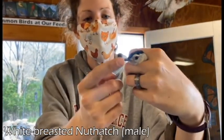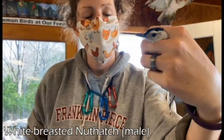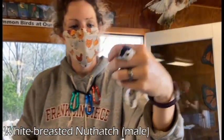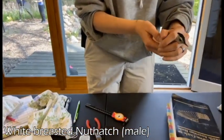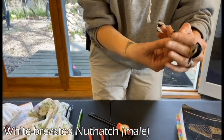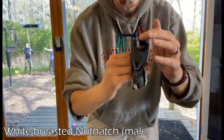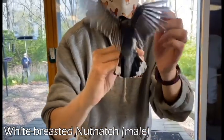These guys climb up and down the trees and they poke under bark to look for insects, so it's a really good beak for foraging on trees. And we know it's a male, because the back of his head is black. Let me get him in a better grip to show his head off. He's got a nice black cap going all the way to the back of his neck.